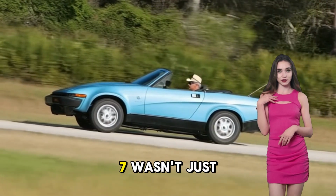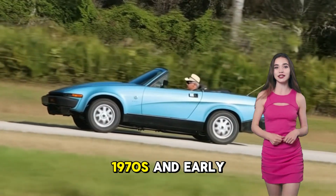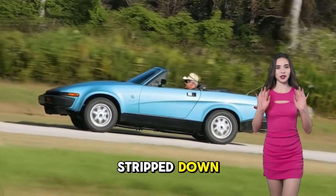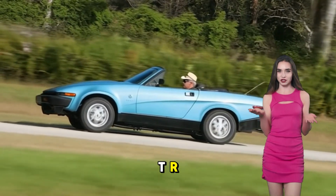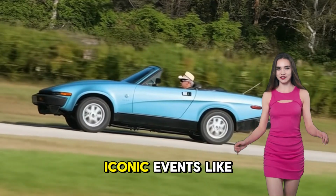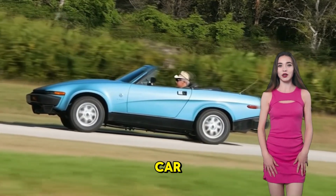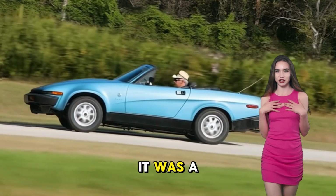The TR7 wasn't just a pretty face. It had a wild side too. In the late 1970s and early 80s, Triumph took the TR7 into the world of rally racing. Stripped down, beefed up, and fitted with a powerful V8 engine, the rally spec TR7 showed the world what this wedge could really do. It competed in iconic events like the Rack Rally and even snagged a few victories along the way. Imagine watching this boxy little sports car tearing through dirt roads and jumping over hills. If nothing else, it was a showstopper.